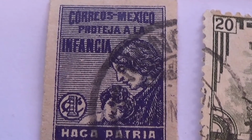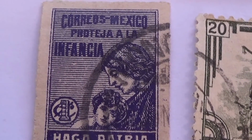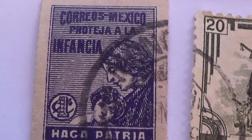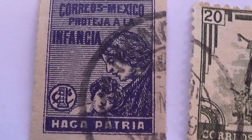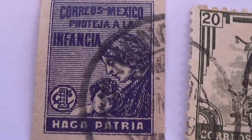Now look at this one. A 1 cent. Very nice. This was back in the days where they just cut them. It's like they had a sheet and they cut them. Here's your stamp.